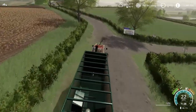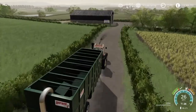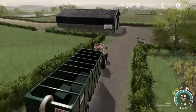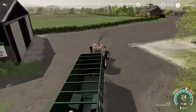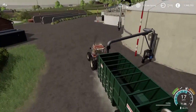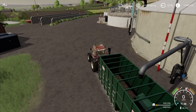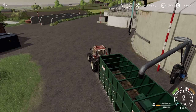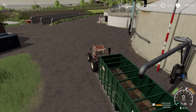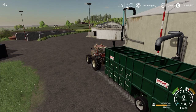Biogas plant. Fill up the field container with digestate, get back, finish up field 51. So every time we fill up with this, or every 2 times we fill this up, we use 100,000 liters of digestate. So I could see us going through this fairly quickly.